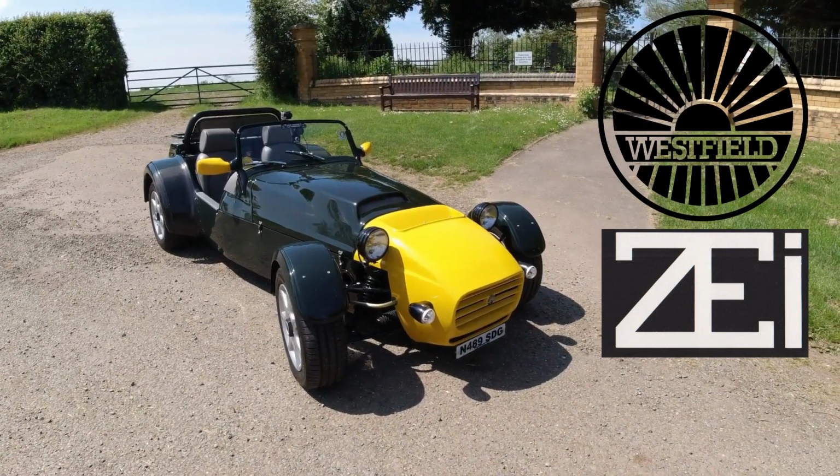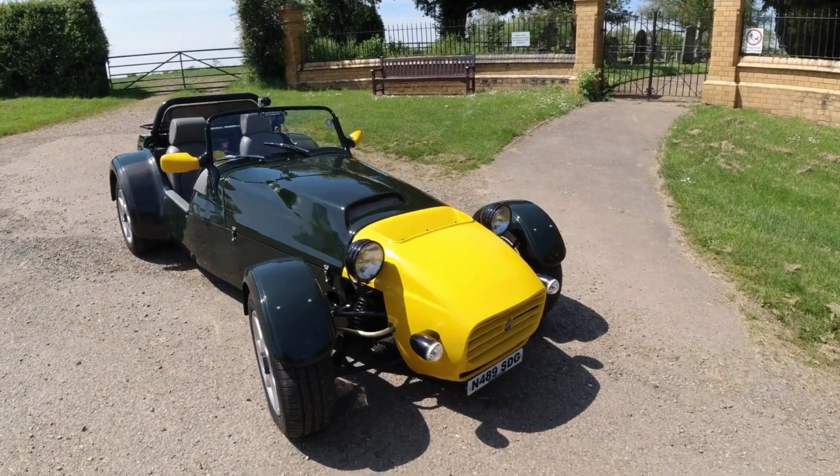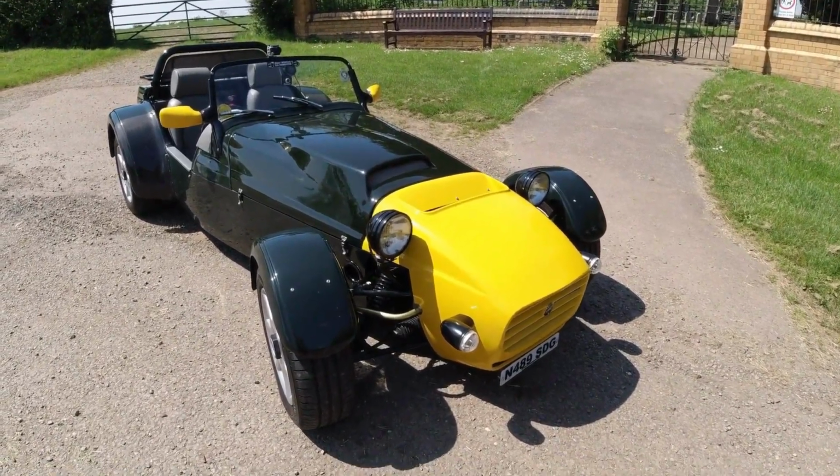This week on Motor Car History, the Westfield ZEI W130 was a factory-produced car in the 1990s.